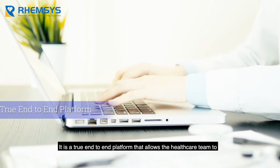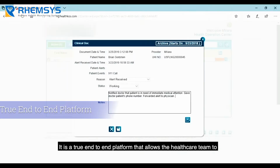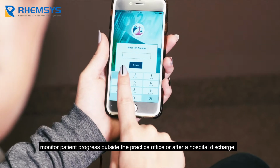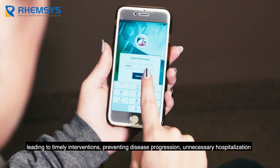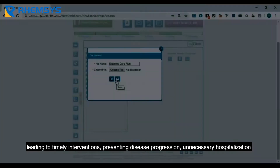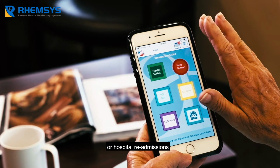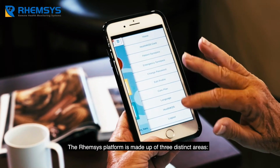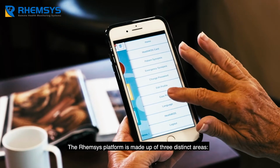It's a true end-to-end platform that allows the healthcare team to monitor patient progress outside the practice office or after a hospital discharge, leading to timely interventions, preventing disease progression, unnecessary hospitalization, or hospital readmissions. The Rhemsys platform is made up of 3 distinct areas.